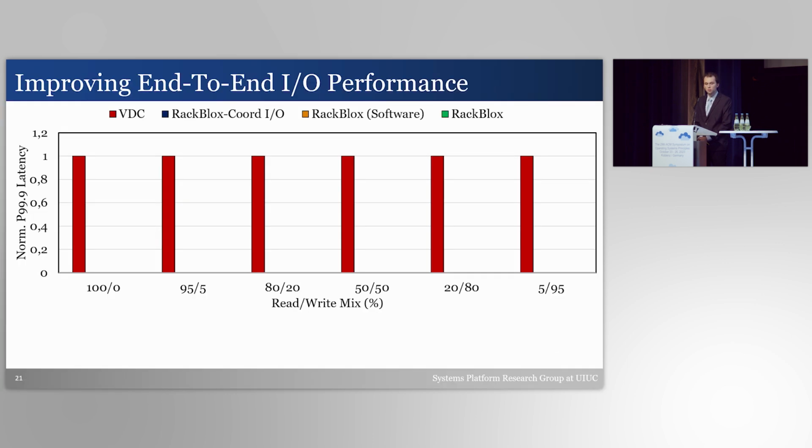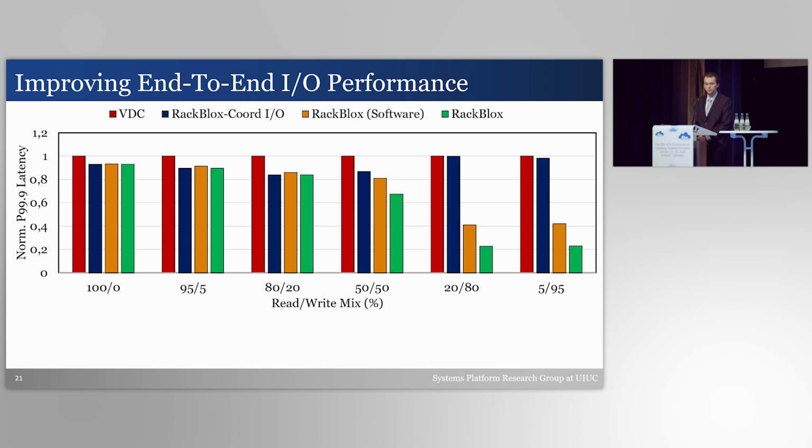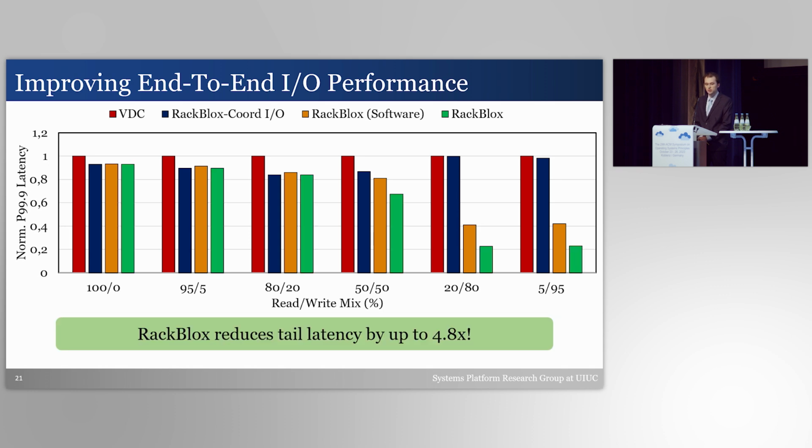And to see its performance improvements, we compare against VDC, which coordinates across the storage and network to achieve performance isolation using a software-based token bucket rate limiting. We compare VDC with 3 variations of RackBlox: RackBlox with only coordinated I/O enabled, RackBlox with coordinated I/O and GC coordinated in software, and the full RackBlox design. We see that RackBlox reduces the tail latency by up to 4.8 times.